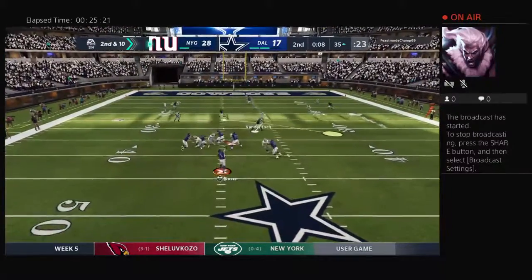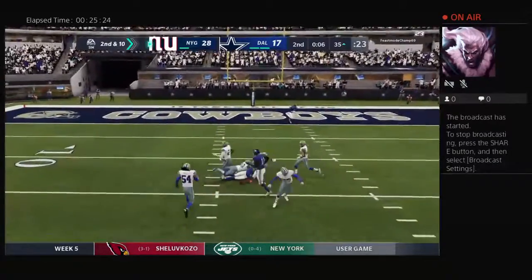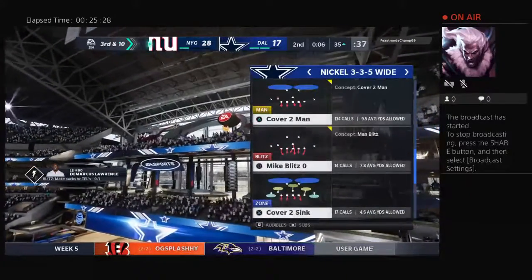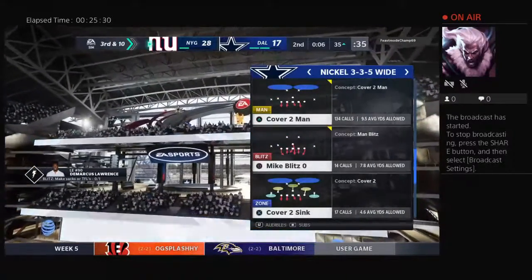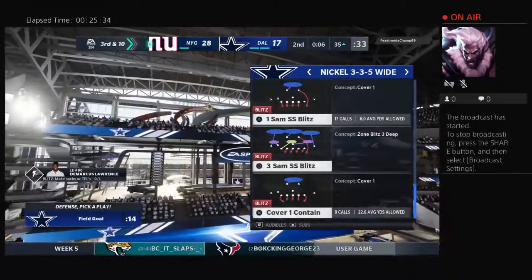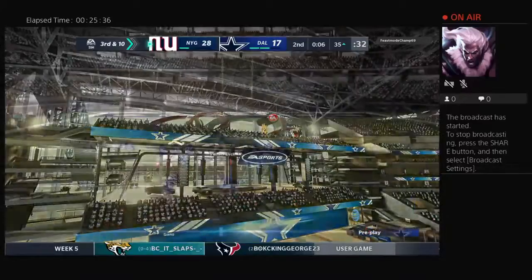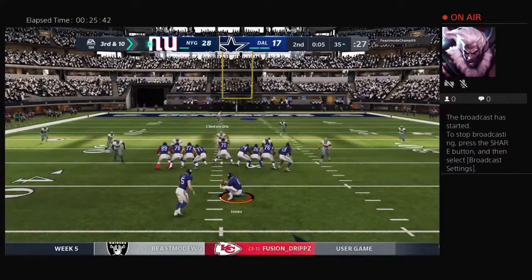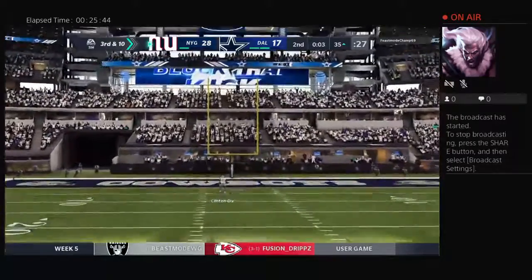From the shotgun, it's Rosen. And that'll be incomplete with just 6 seconds left on the clock. Intended for Dez Bryant. Incomplete. It's 3rd down and 10 yards. So on 3rd down, the field goal unit will come out as they'll try to get 3 before half. From the left hash, this will be a 52-yard attempt.